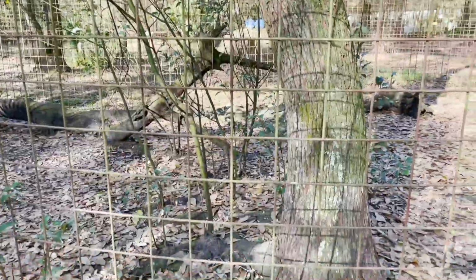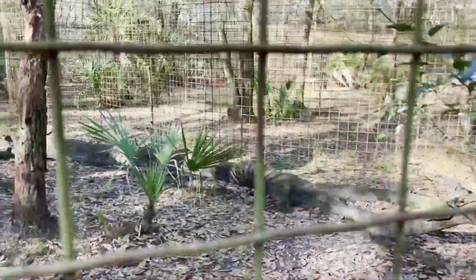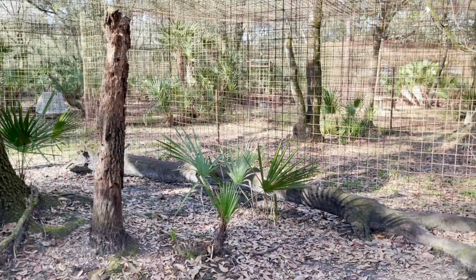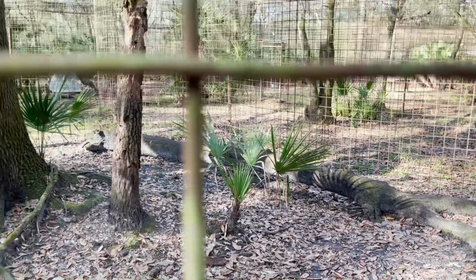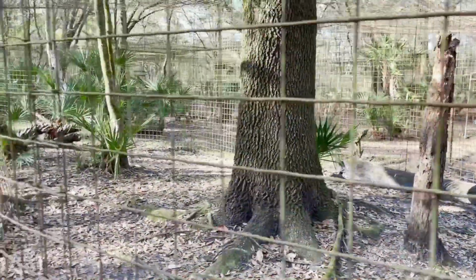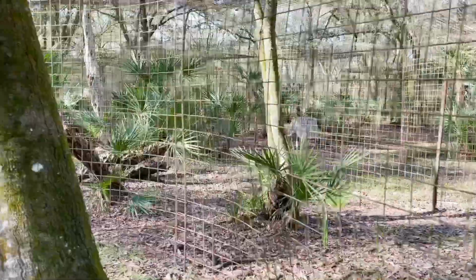So you can see on the inside of this cage that they have access to trees and shrubs. There's palmettos. There's tree stumps that are still upright. There's some laying on the ground. I mean, that is a massive tree right there. So for cats that have claws, this is a very exciting enclosure. Lots of places to hide.